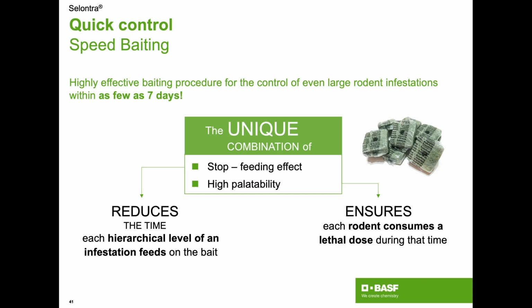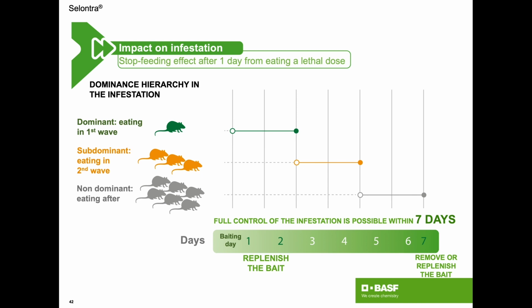So we have this partnership. And like I say, this is just explaining what I said. So we have the dominant rats. They eat, 1 day, 24 hours, after 24 hours, go to the burrows. The next level can eat because the baits are there available. Then the next level. And quickly we can get through these hierarchies. So 1, 2, 7. There are bait replenishment. Place on day 1, replenish 1 to 2 days later, day 7, and then we're in a 7-day cycle.